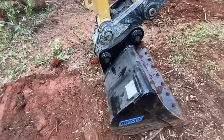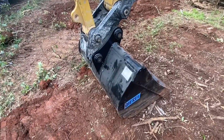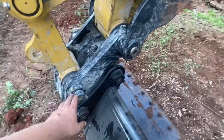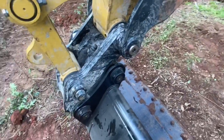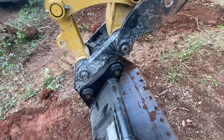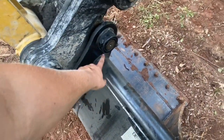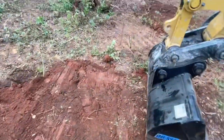I was under the wrong assumption that this was a universal pin grab coupler. It is not. It is a Cat specific pin grab coupler, which means that the distance between the center of this pin and the center of this pin, according to Cat specs, is 12.1 inches. The center of this pin and the center of this pin was 11.8.